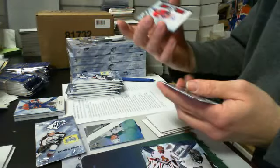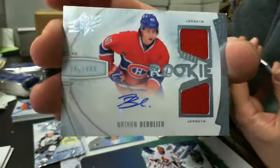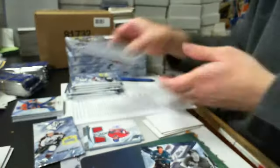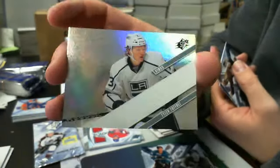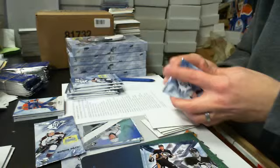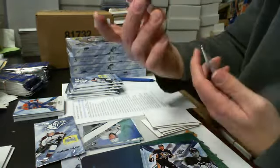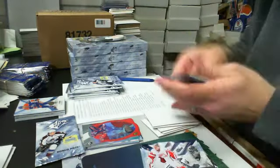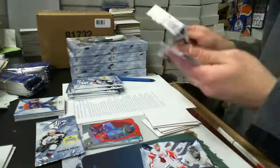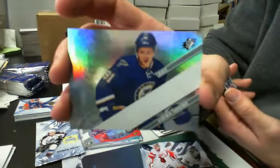Then we got an autograph dual jersey rookie card, 190 of 499, is Nathan Beaulieu for the Habs. Then we have a Rookies of Tyler Toffoli for the LA Kings. Then we have a 96-97 SPX Retro Patrick Roy for the Habs. Then we have a Rookies short print of Vladimir Tarasenko for the St. Louis Blues.